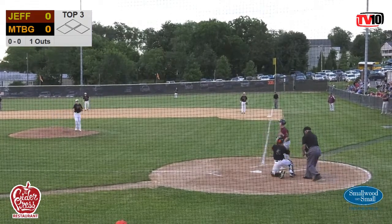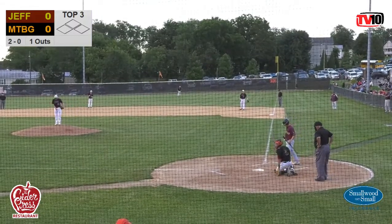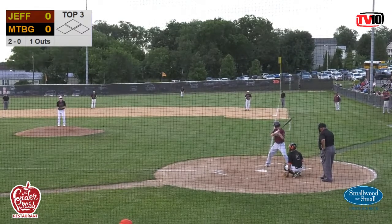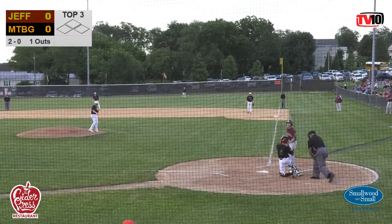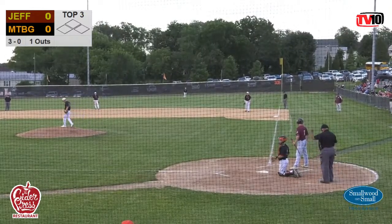Here comes the 1-0 pitch, a fastball. That one high and outside, ball 2. Corwin, good speed, and especially coming out of that left-hand batter's box, puts him another step or 2 closer to first. Here comes that 2-0 pitch, a breaking ball. Well above the letters and outside, ball 3.